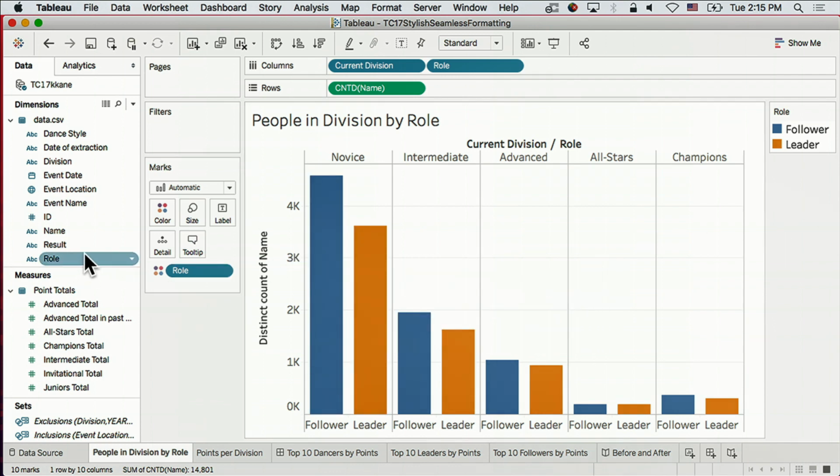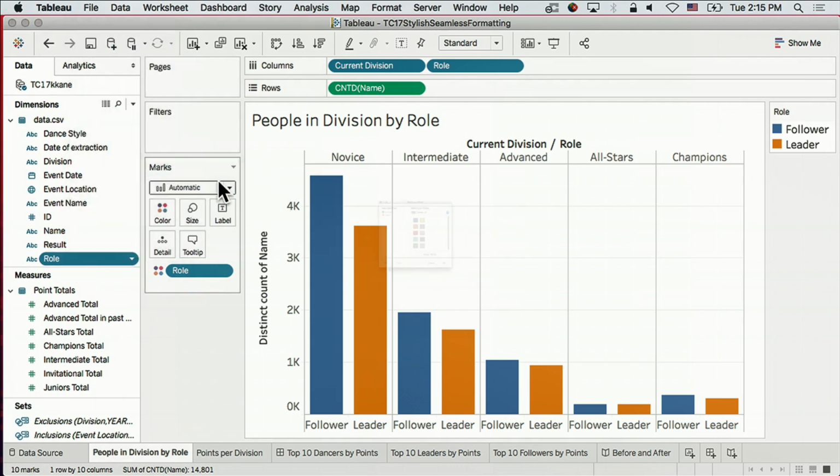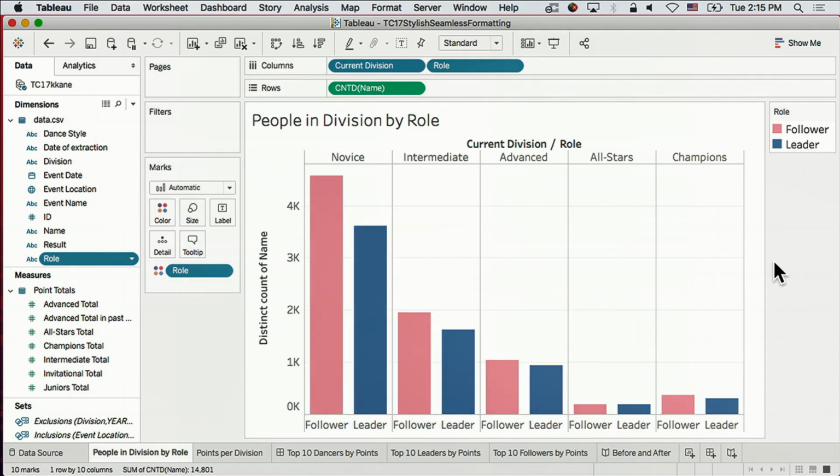And I want to do that on the default property so that every time I use role, it will default to that color. So I'm going to change the follower to pink and the leader to blue. And we're off. Cool.